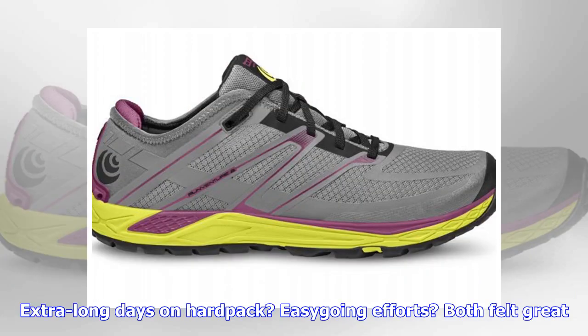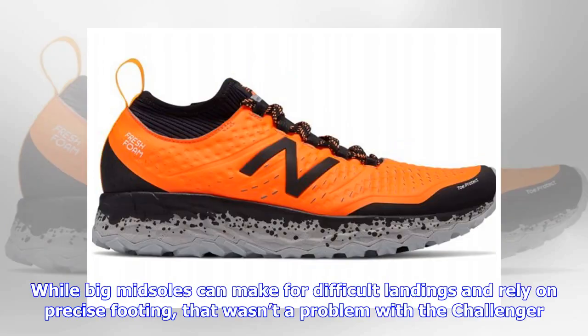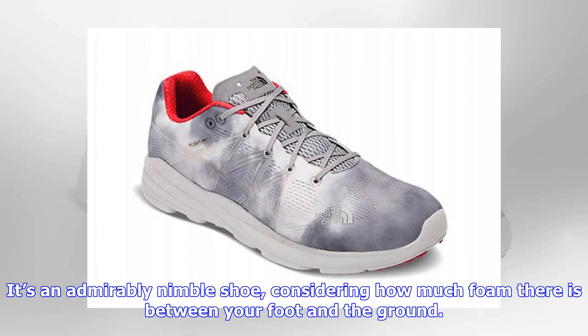Extra long days on hardpack? Easygoing efforts? Both felt great. "A perfect balance of cushion and pep," one tester said. While big midsoles can make for difficult landings and rely on precise footing, that wasn't a problem with the Challenger. It's an admirably nimble shoe, considering how much foam there is between your foot and the ground.